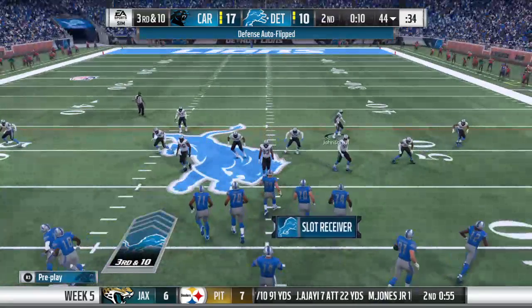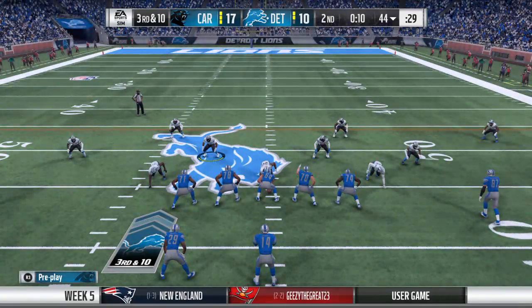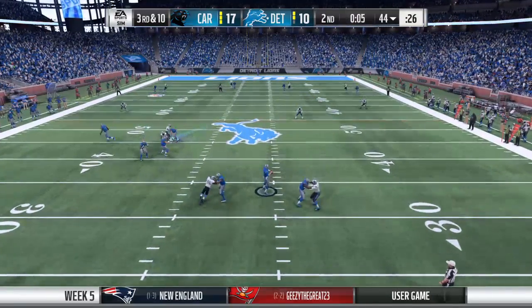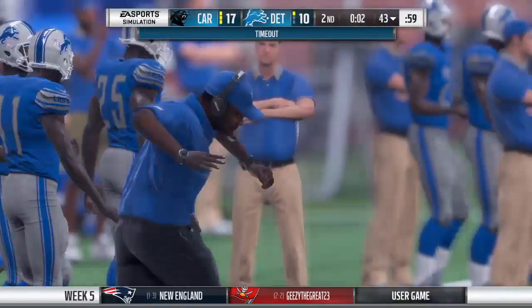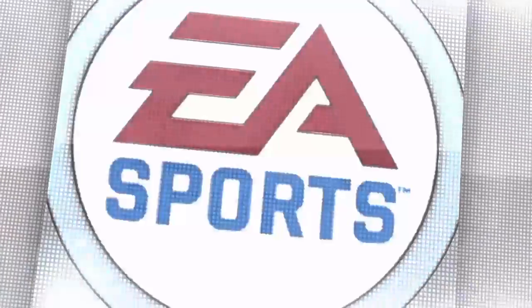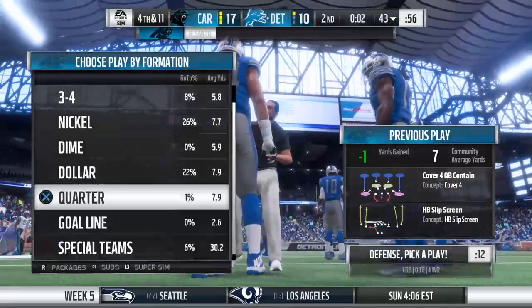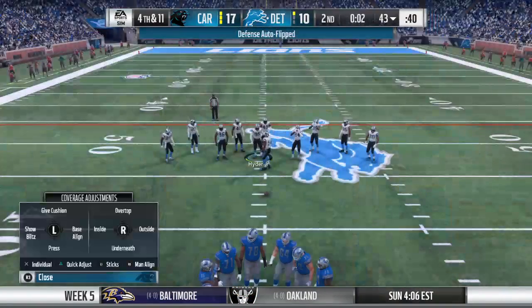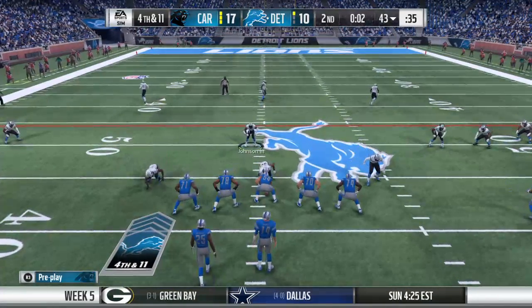Out routes are always timing routes, and if the timing's off just a little bit, it can really throw off a play. It looked like he led him a little too much there. Yeah, there was a fraction of a second because he caught it, just couldn't stay in bounds. Going with a screen for Murray. And we're going to get a timeout with 2 seconds remaining in the second quarter. And likely time for one final play here in the half, so they will go for it on 4th down.